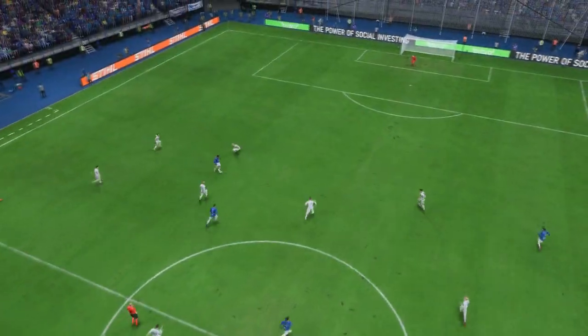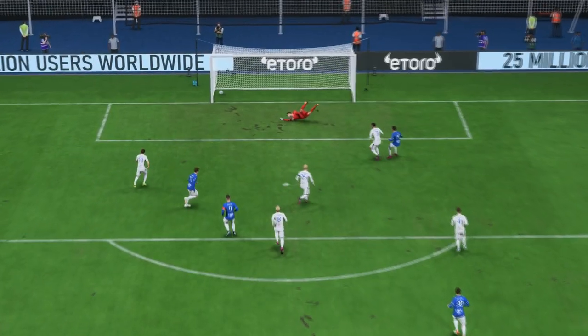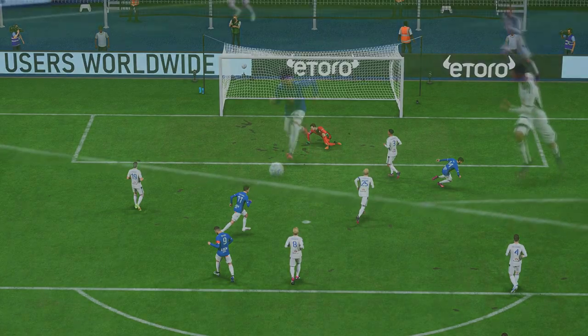Well, as you can see, the weight of the through ball is key to this goal. And then through on goal, he just goes for power and smashes it past the keeper. There's no stopping that. What a great finish.